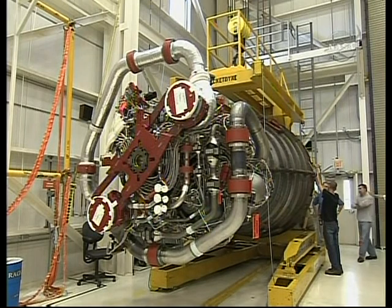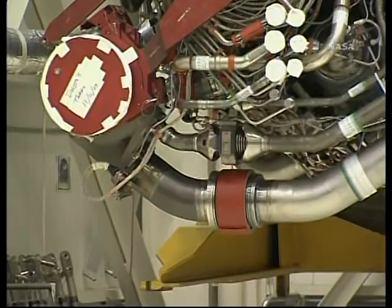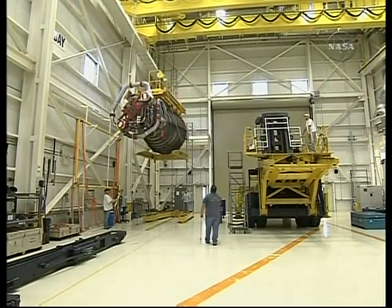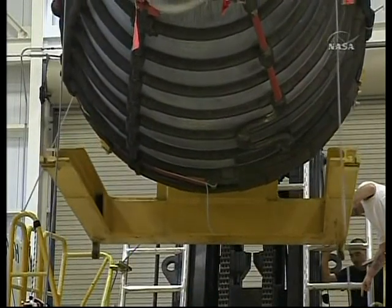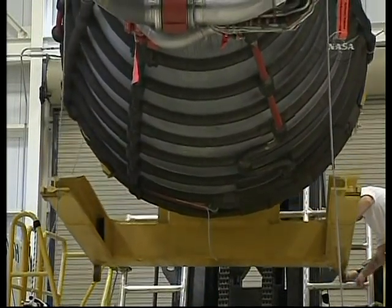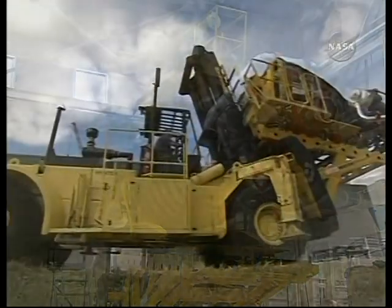The orbiter's 3 Space Shuttle main engines are removed and replaced after each flight. Discovery's main engines were removed in early October and installed in early December of last year. Each engine is 14 feet long and 7.5 feet wide and weighs approximately 7,000 pounds. Combined, the 3 main engines provide 375,000 pounds of thrust during liftoff.